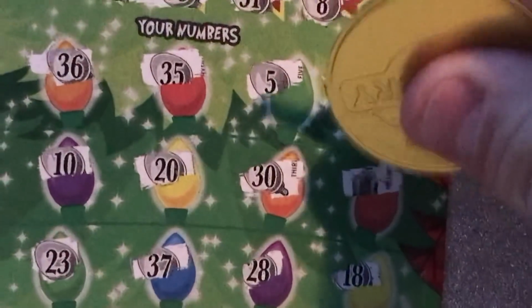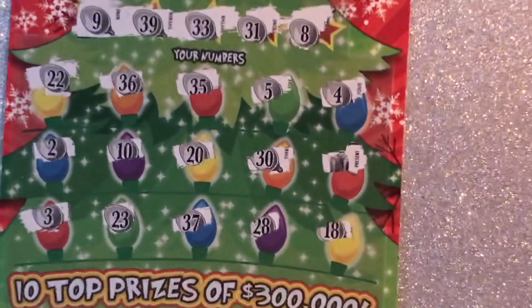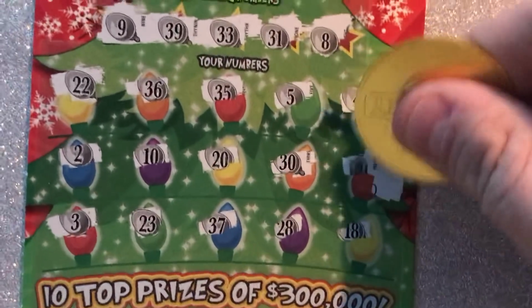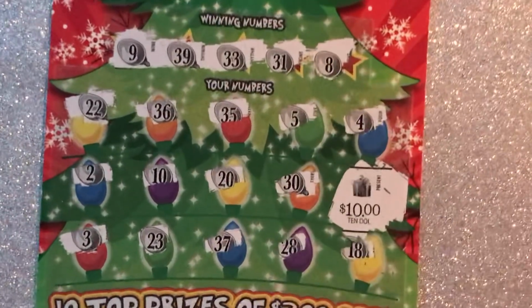As you can tell, the nicely wrapped present right here, guys. I zoomed in a little bit too far there. It's getting a little shaky. All right, so let's see. What do we win here? Big zeros. Hoping for those big, fat zeros. Those are small zeros. $10 is under the present. All right. That's kind of expected.